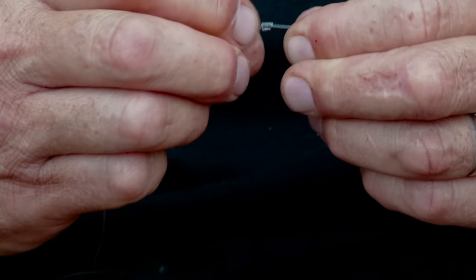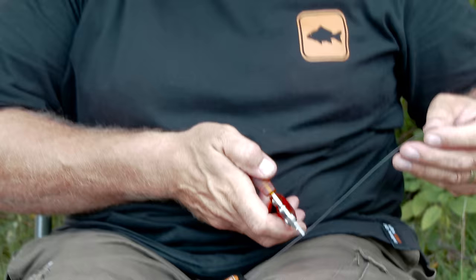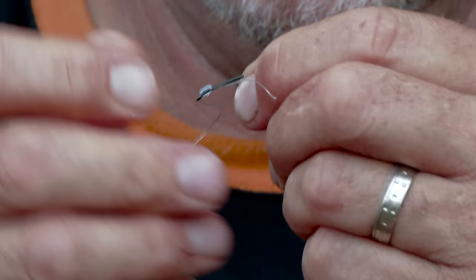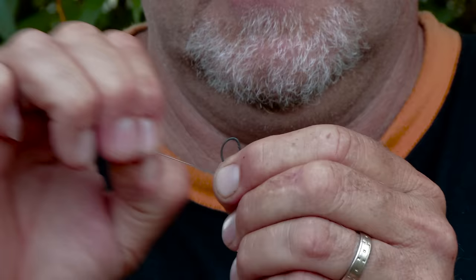And what you've got is a little knot on there, and that through there. So what you do then, you cut this, you don't need too much, it's only a short rig, and place that through the eye. And pull the knot down, just pull it up tight, so it sits like that. What I do is cut that off at a little angle, it just helps it thread through.